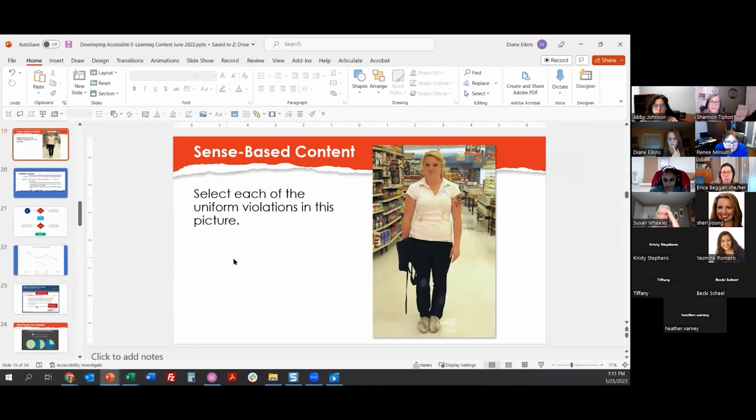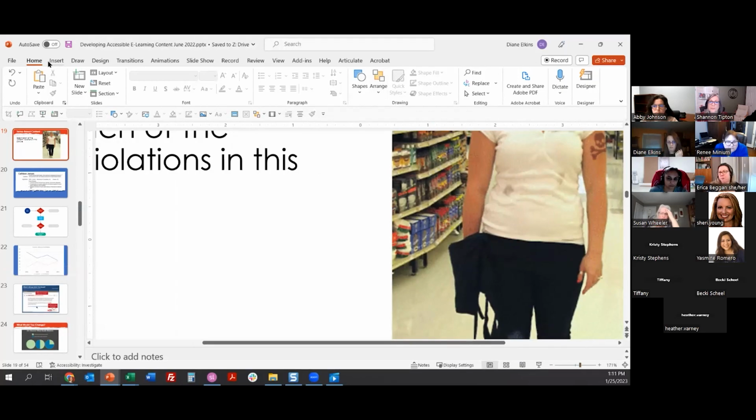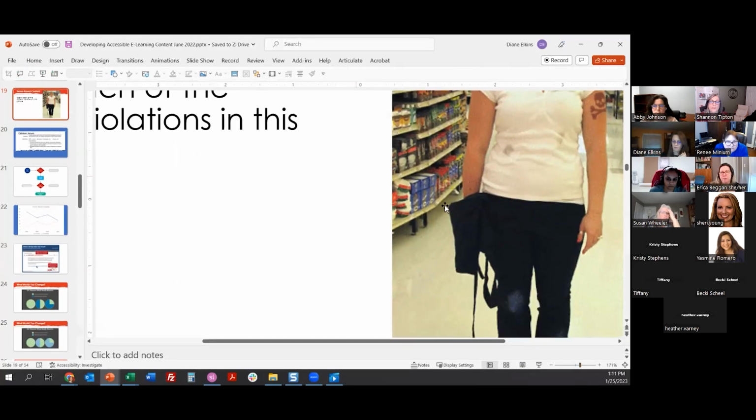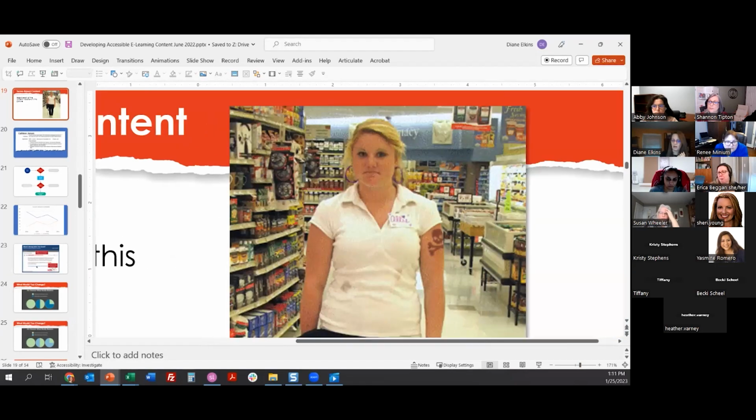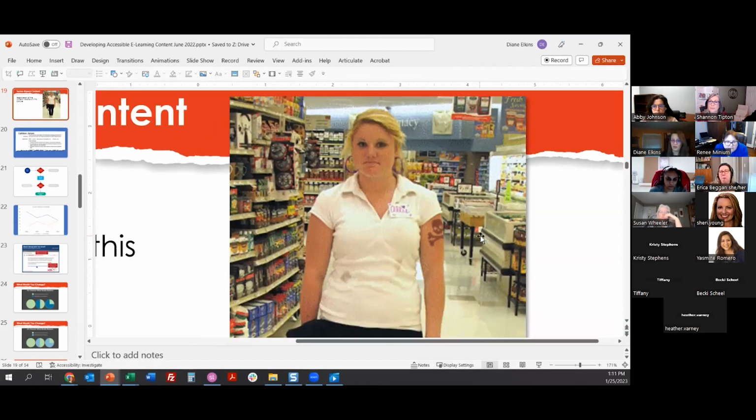Yep, here we go. So here we have a zoom in. This is a "what's wrong with this uniform" scenario from a very old course. And so the picture's awful and grainy now. It's my stepdaughter, Allie. She's like 35 now.